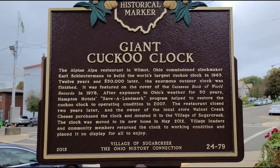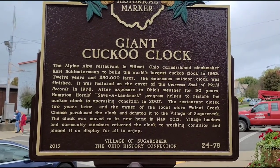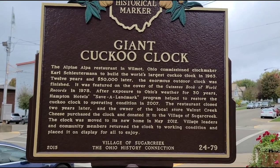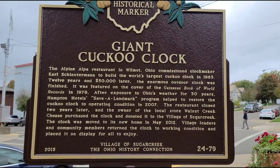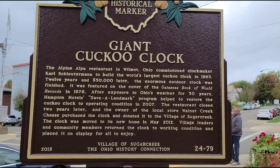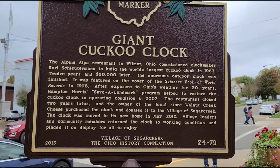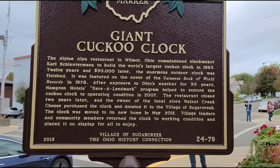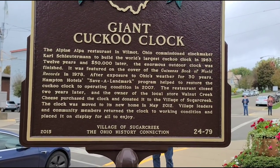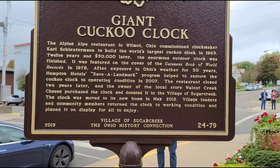Here's the story of the giant cuckoo clock. In 1963, the Alpine Alpha restaurant commissioned someone to build this, and 12 years and $50,000 later, this clock was finished. And it was featured on the cover of Guinness Book of World Records in 1978. And in 2012, it was moved here to the town of Sugar Creek.